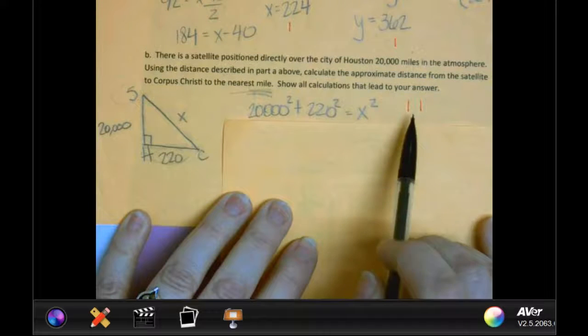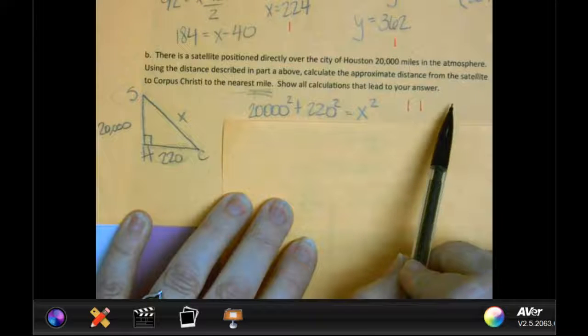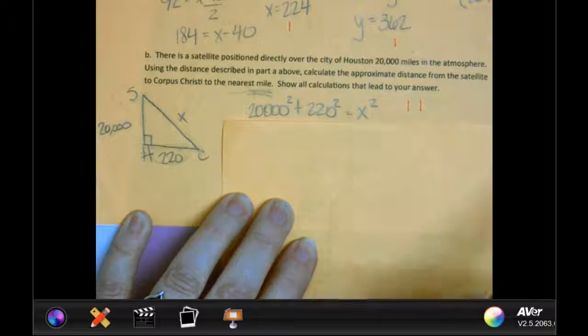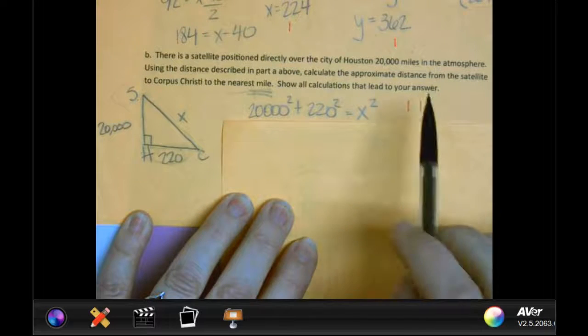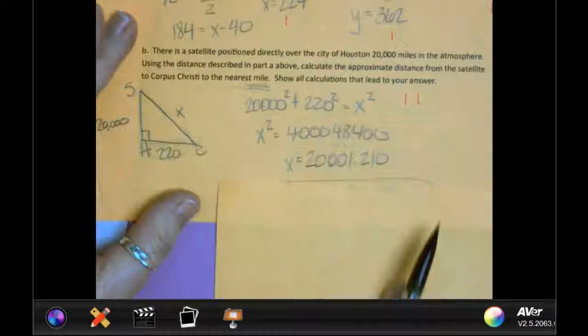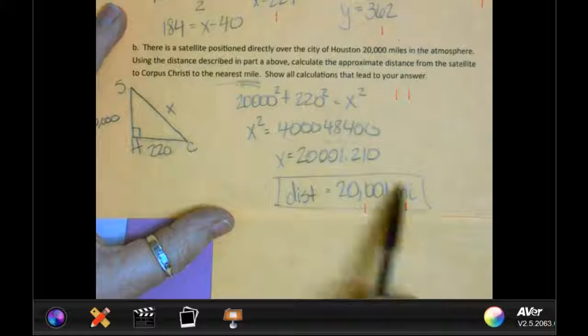but you get 1 point for using the Pythagorean theorem. You get another point for substituting it into the Pythagorean theorem correctly. It's just screaming 7th grade math all the way around, okay? That's 2 points there that none of y'all should have missed. So then you have to work this out, and then the last 2 points come from the answer and the units. So let's talk about this.